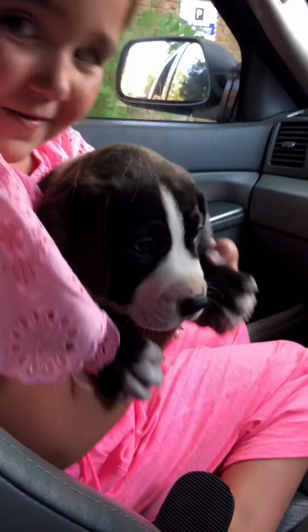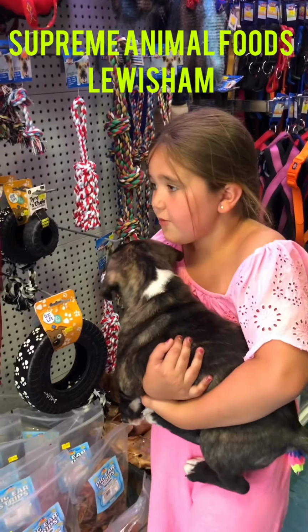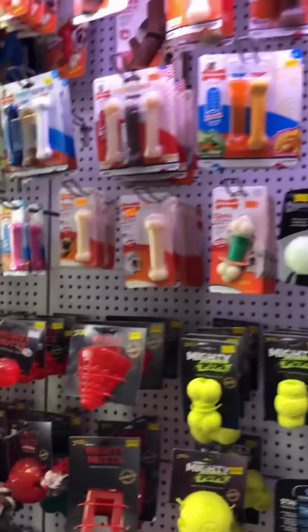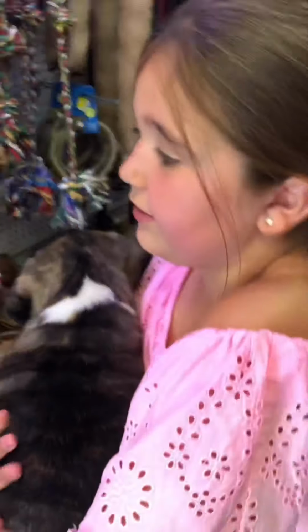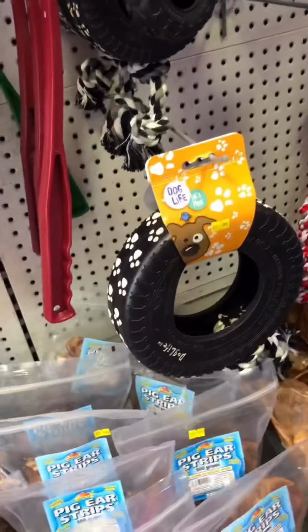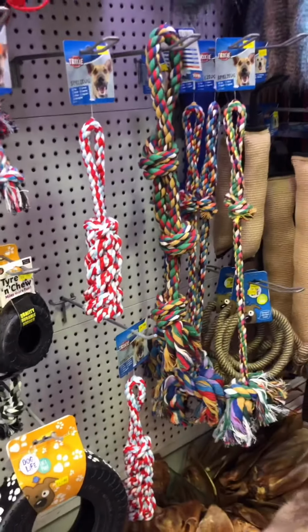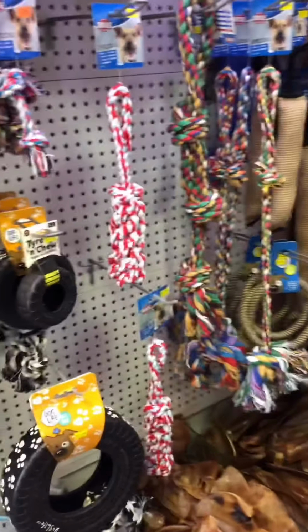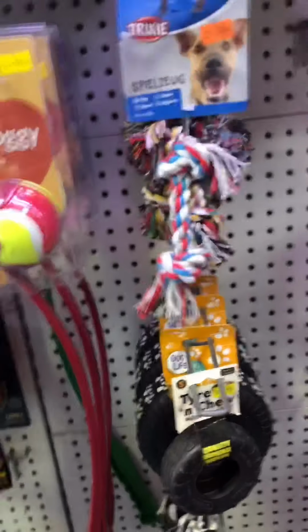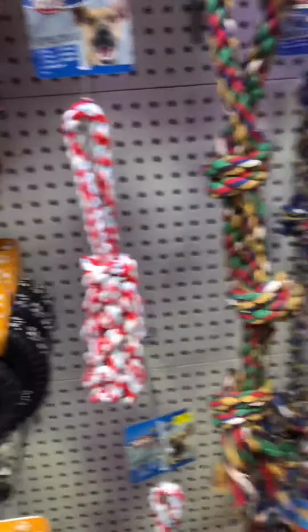So here's Merle. Come, we're in the store, and now we are just looking at the dog things. Quite a few things. He needs a rope to get his teeth stronger and healthy. Look at the little tires. Did we get him yesterday? Yeah. So I'm just going to have a look at some of the ropes. That's a nice little one, look. He'll probably eat that. There's a lot of rainbowy coloured ones. There are quite a few down here.